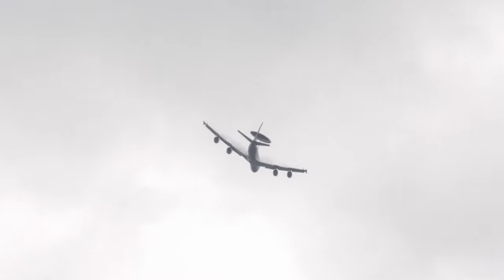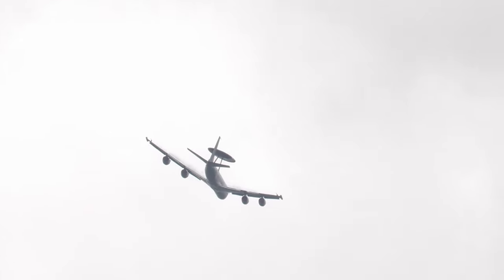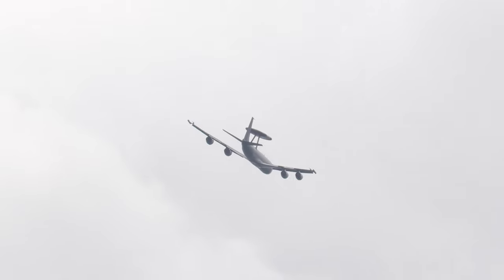Call sign SOLEX01 is about to carry out two low approaches. Let's enjoy it.